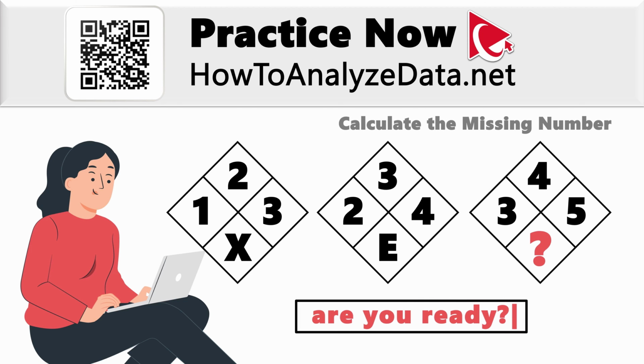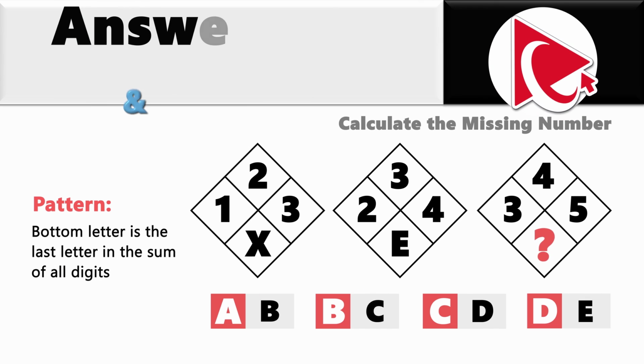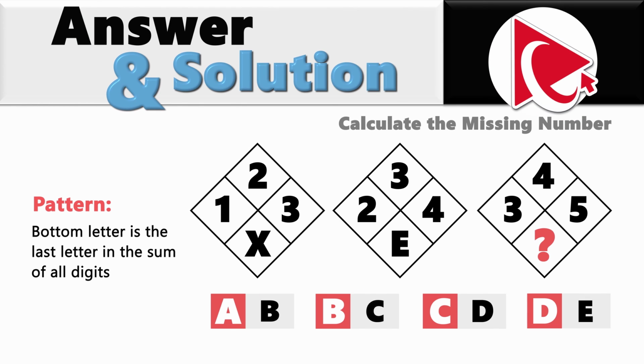Are you ready to unveil your solution? I am eager to see it, so let's proceed and compare the answers. I think the pattern here is that the bottom letter is the last letter in the sum of all the digits. Let's look at the example.